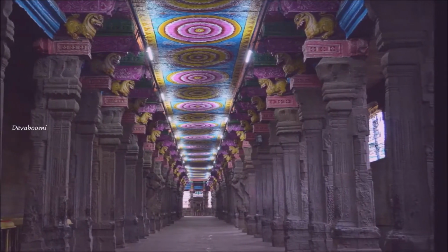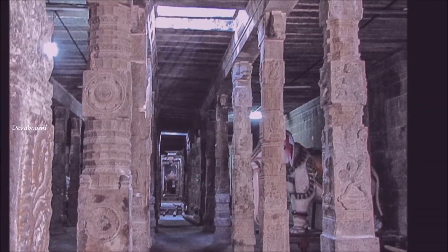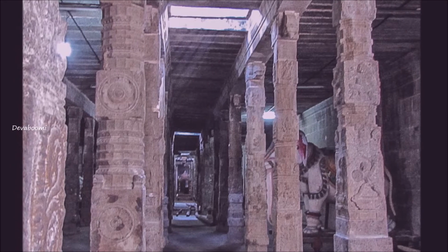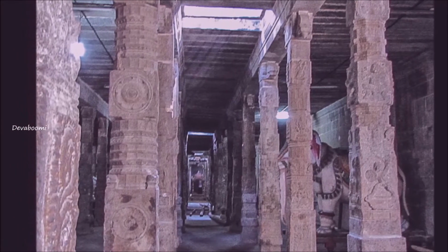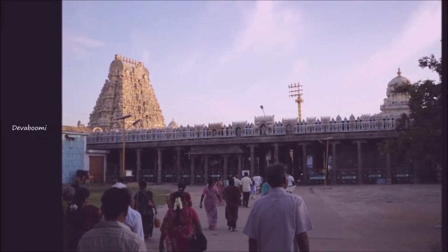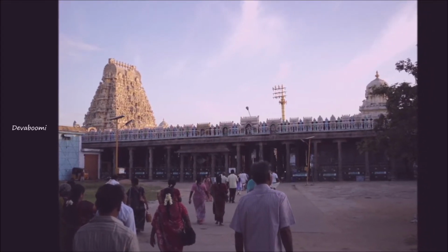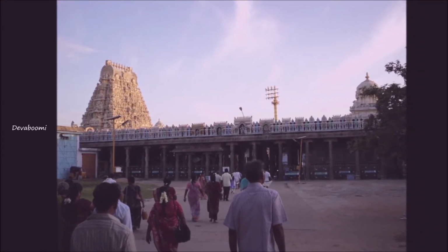The double pillars have sculptures of horses and other animals in motion, as if they are the army waiting for the king's command. I looked inside the temple and all I could see was an even longer corridor leading to the sanctum sanctorum. The distance gave me an idea of how big the temple is.